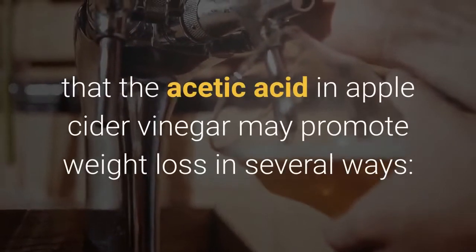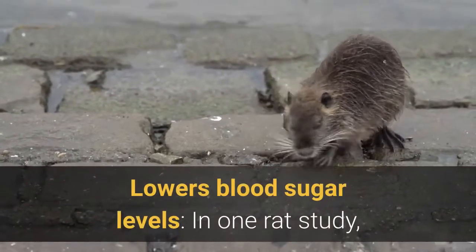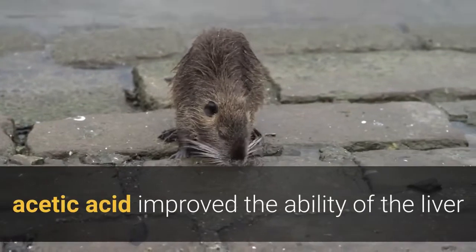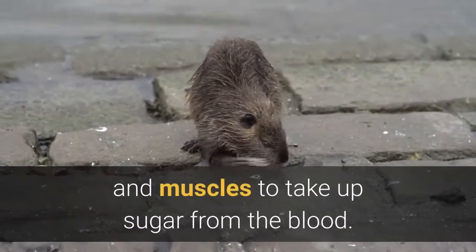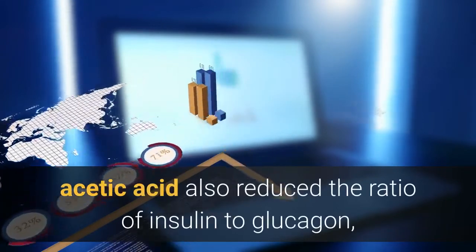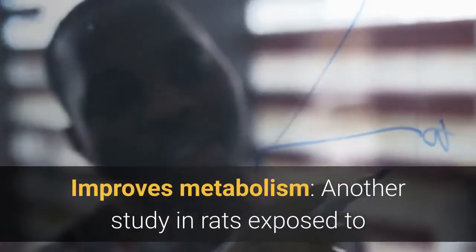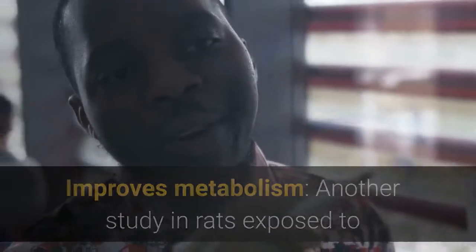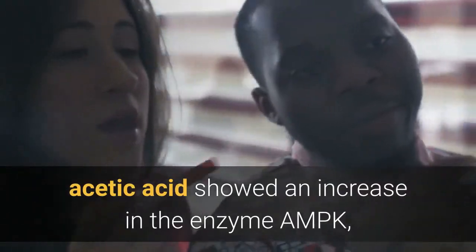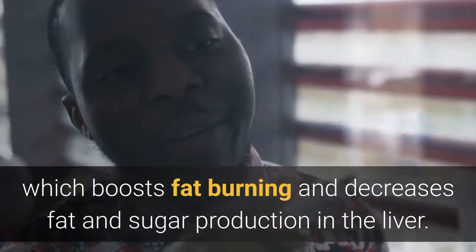Some animal studies suggest that the acetic acid in apple cider vinegar may promote weight loss in several ways. Lowers blood sugar levels. In one rat study, acetic acid improved the ability of the liver and muscles to take up sugar from the blood. Decreases insulin levels. In the same rat study, acetic acid also reduced the ratio of insulin to glucagon, which might favor fat burning. Improves metabolism. Another study in rats exposed to acetic acid showed an increase in the enzyme AMPK, which boosts fat burning and decreases fat and sugar production in the liver.